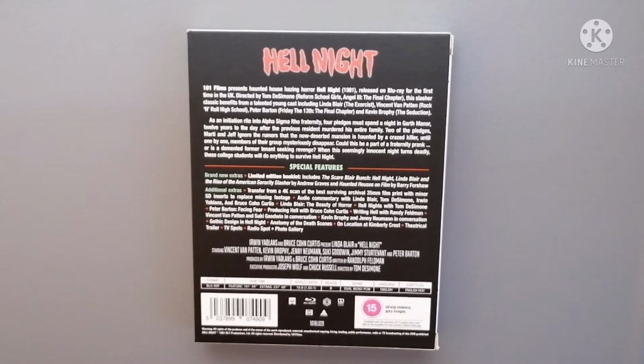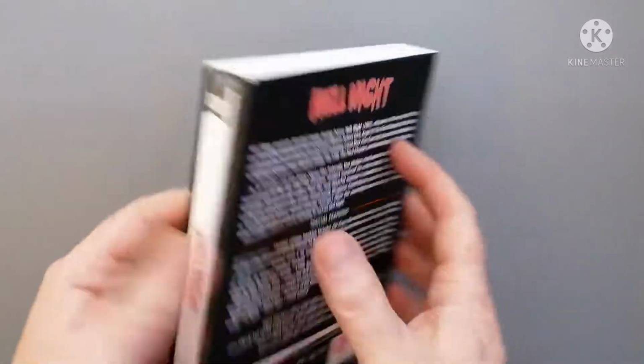There's some production stuff on there. I know there's some TV spots on there, and the original theatrical trailer, radio spots, photo galleries. So there is quite a bit on there, but I don't think there's anything new to this particular release. We'll have a quick look.